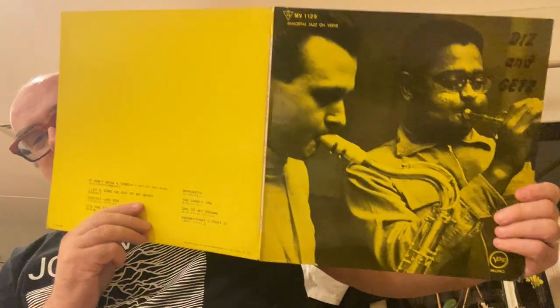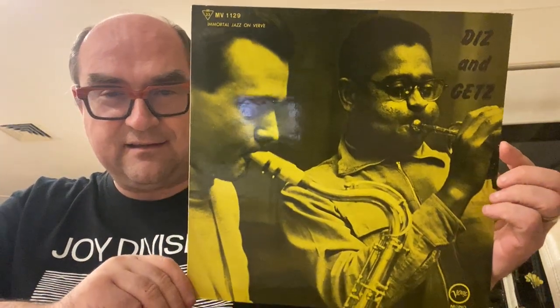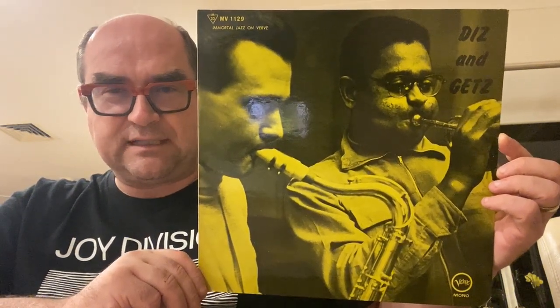This is the hard cardboard Japanese press. I love that image. Look at that. Dizzy and Stan, East Coast and West Coast jazz coming together. And it's a mono pressing as well.